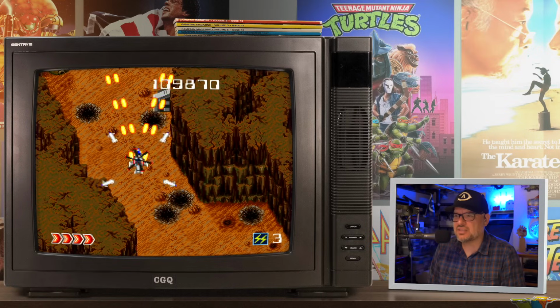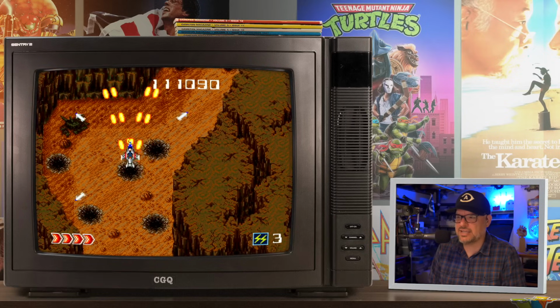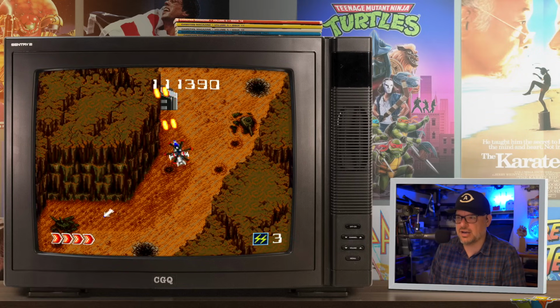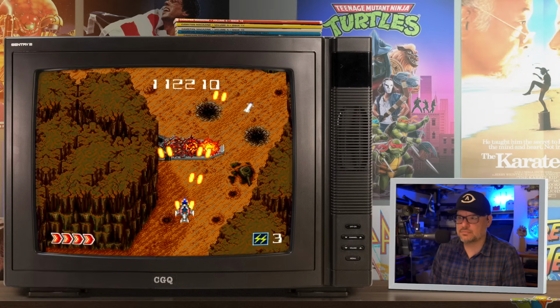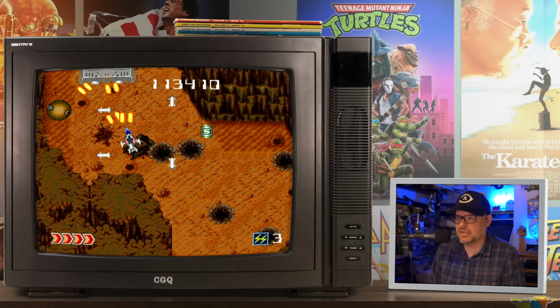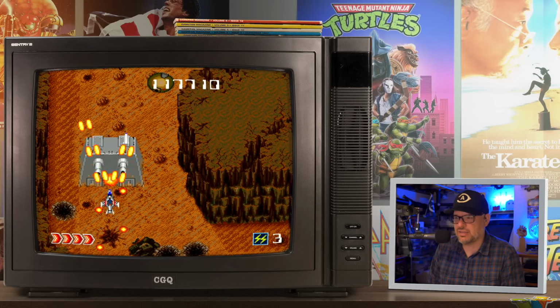And I think with this level, it's worth it to be very aggressive. You know, I'm kind of staying in the upper half of the screen to try to destroy these gun emplacements as soon as I can. It doesn't matter if I pick that up or not, because I don't need anything.